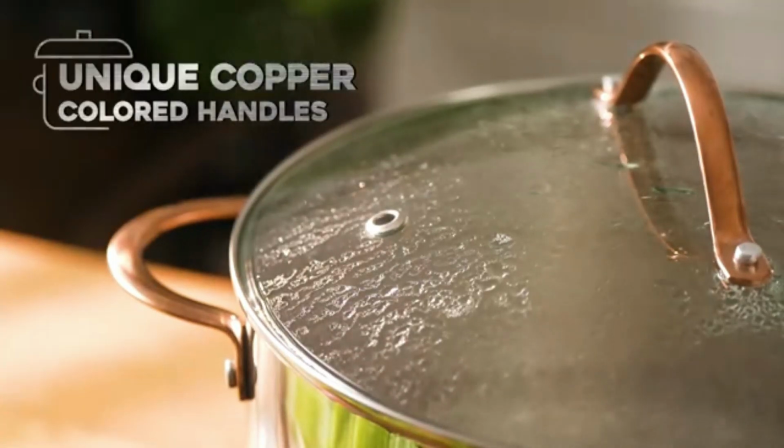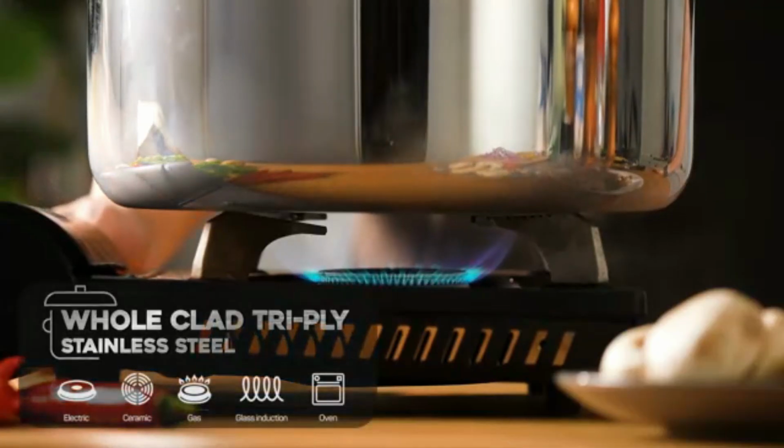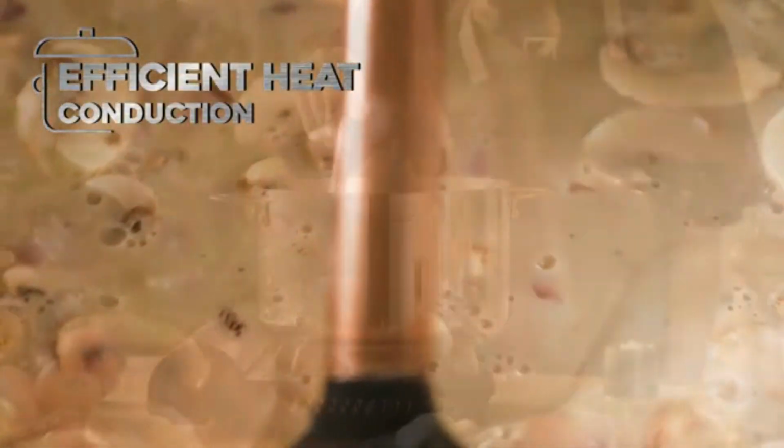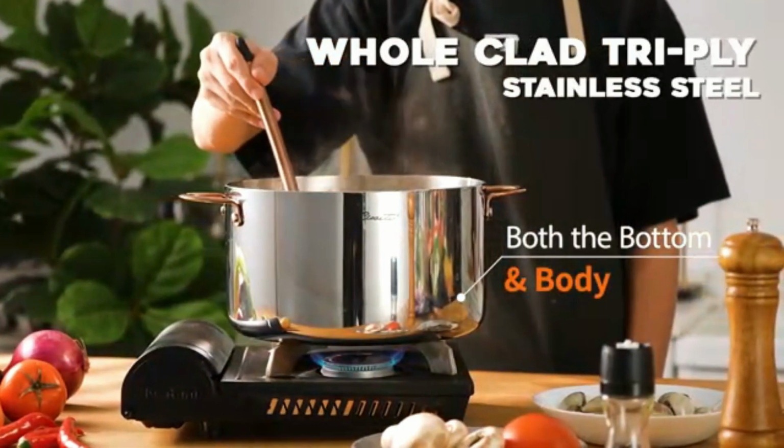Multi-purpose pot. Great for pasta, spaghetti, and anything else that cooks on the stove. Use the strainer or not. This pot is designed for all types of foods and is oven safe.